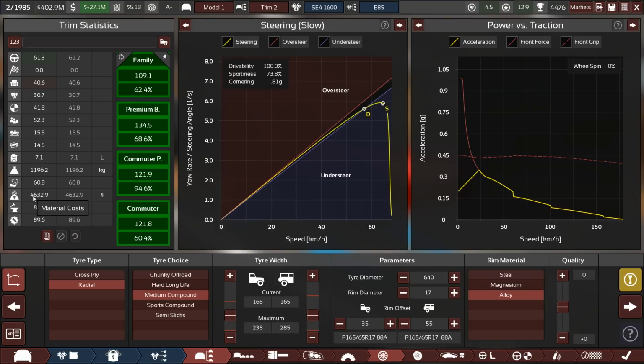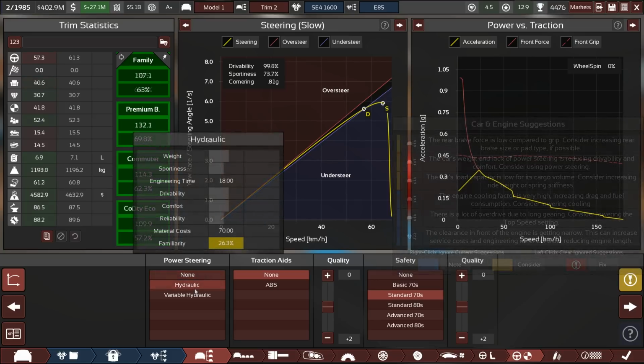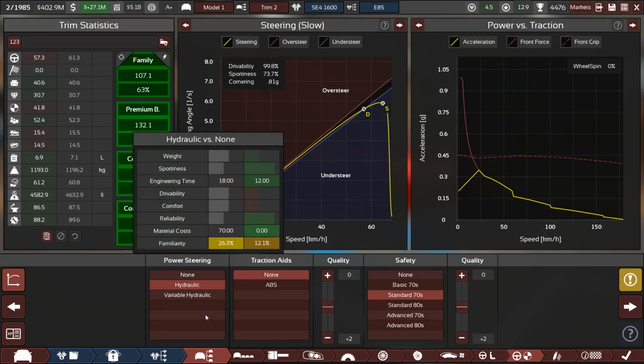Material costs are reasonable still. The weight also, 7.1. Could be lower, but the automatic and power steering. Let's compare. How much does the power steering do? If we go for none, holy shit! Yes, that's big. That is really big. Oh, the hydraulic actually is less of a drain. That's cool. So you might want to go with this one instead.